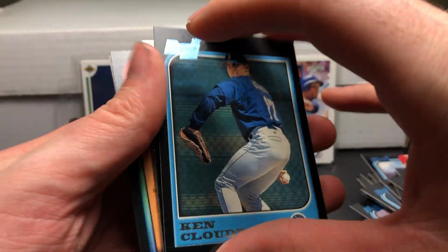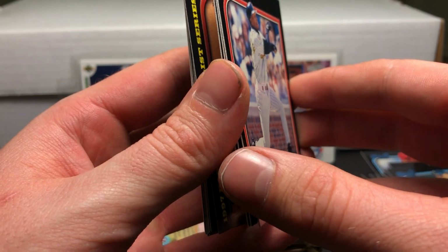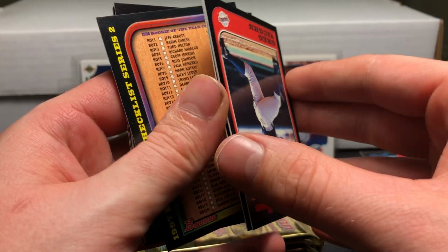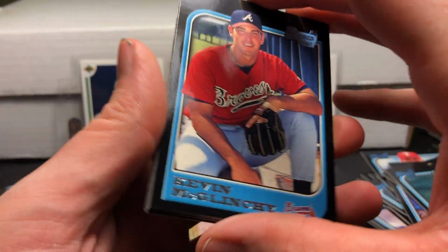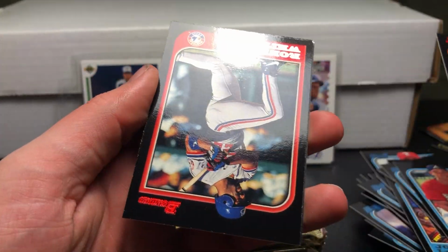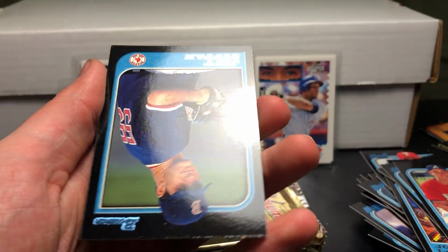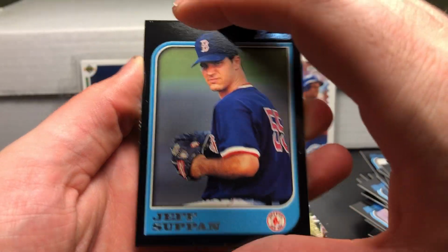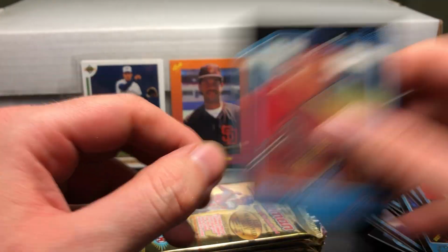All right, Scott Brandon, Ken Cloud, Jermaine Allensworth, Greg Vaughn, and Shannon Stewart, Bowman card. Kevin McGlinchey, Greg Maddux, Rondell White, he was solid for a while. We have a Jeff Suppan, he was in the league for quite a long time. And a Jimmy Austin. So just 4 more packs.